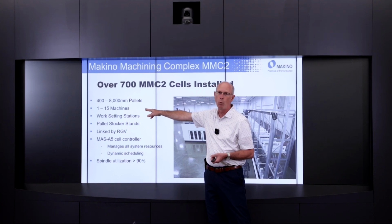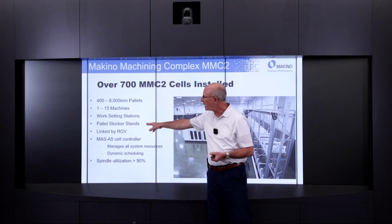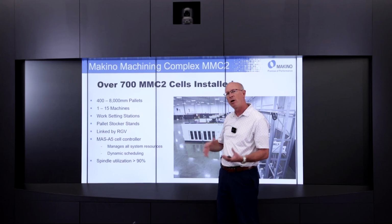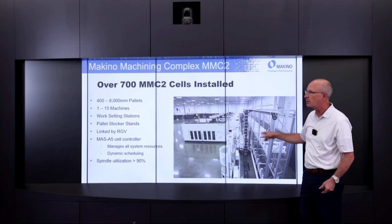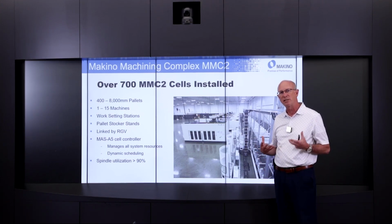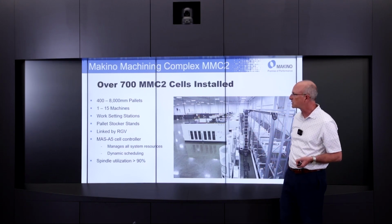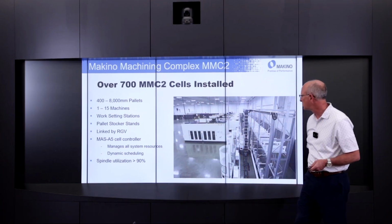You can have anywhere between 1 to 15 machines, have offline work setting stations, pallet stocker stands to store the work or store the fixture while it's waiting to go into the machine. And all of those pieces of hardware are linked up by a rail-guided vehicle that is going to deliver the pallet just in time to that machine for machining. And the whole system is controlled. All system resources, your programs, your tooling information, your fixture information, your production orders, all of that is managed through the Makino MAS A5 cell controller. With these systems installed, we are routinely seeing spindle utilization north of 90% for the customer's machines.